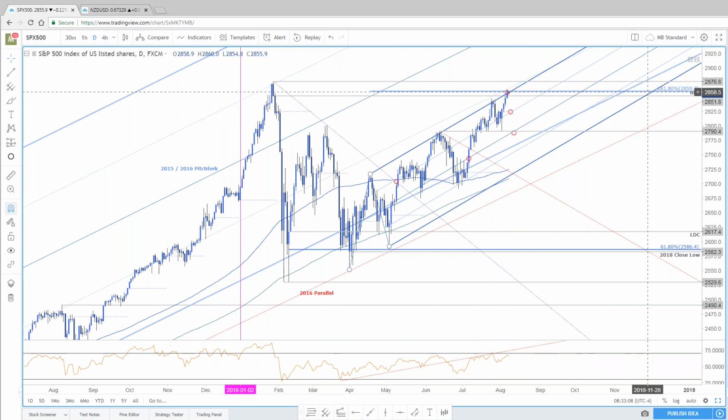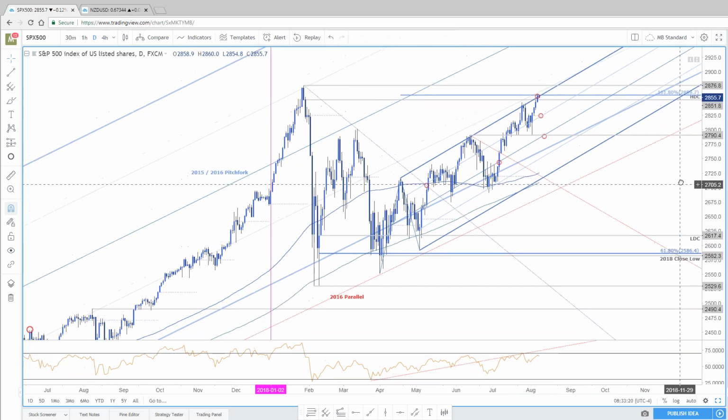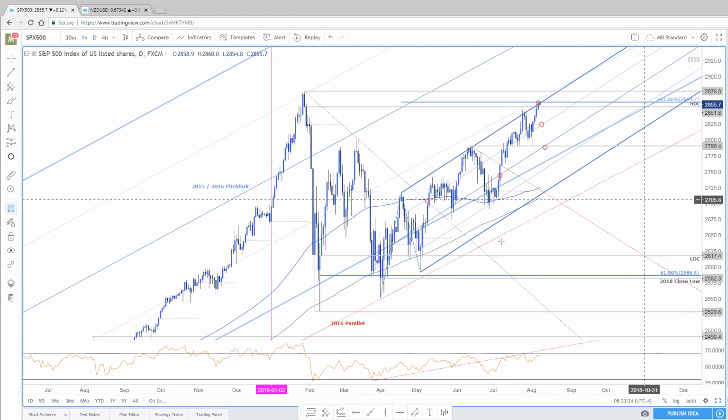The 1618 extension of the ascent off the lows from May is coming at 2860. The high day close for the year is 2851. So we're right there. Interesting area to watch today as we start the U.S. equity markets. But just wanted to highlight again that level has been of great importance. We've been watching it for a while, and here it is in play. So watch for some sort of reaction off that.